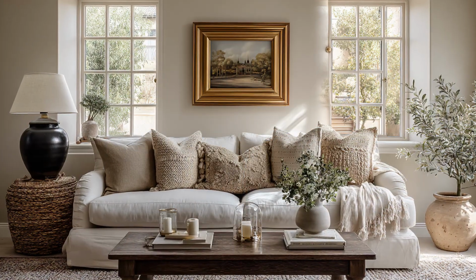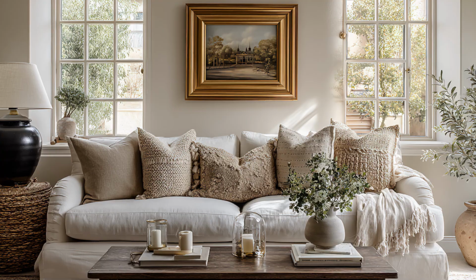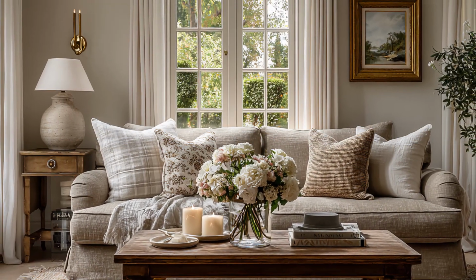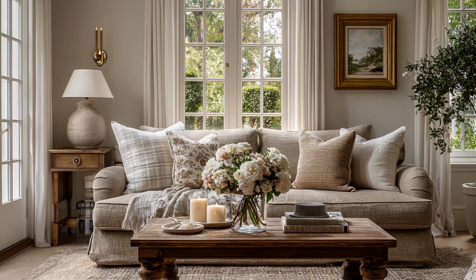Layering old fabrics with modern furniture creates visual harmony. A vintage kilim on polished floors or lace curtains by sleek windows blends eras beautifully. Textiles are powerful storytellers. They soften hard lines, celebrate craftsmanship, and infuse your space with a touch of gentle old-world romance.